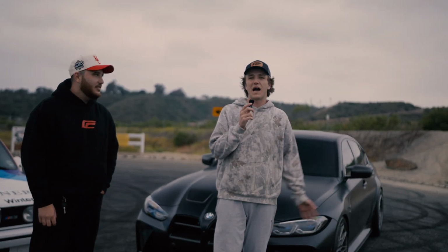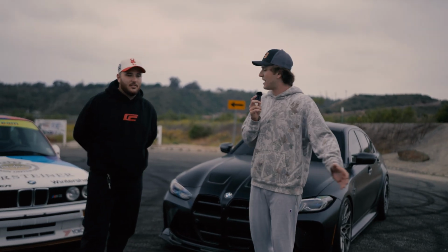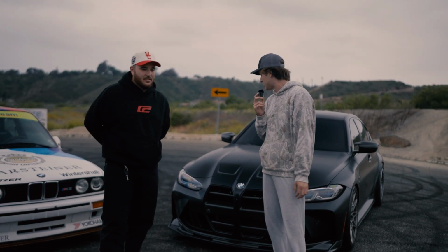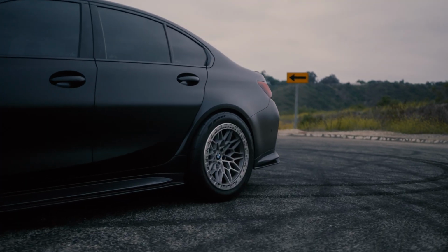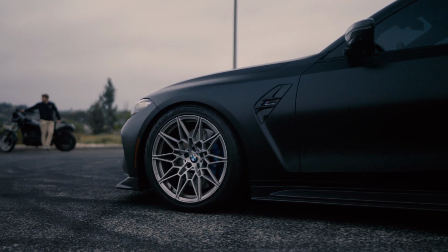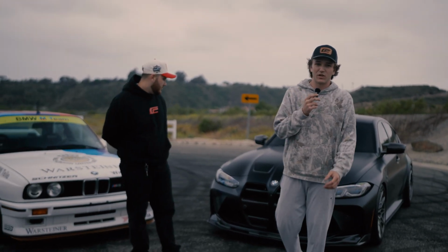So the difference in power and technology, we'll have to dive into the interiors of the car a little bit. But it's very advanced. I mean, what is that, 30, 40 years difference generation on the M3? So a lot has changed. I can't say that one car is necessarily better than the other, because if you're talking about performance or drivability, every car is going to have their thing that's better than the other. But overall, they're both sick cars. It's really cool that we have the first and current generation of the BMW M3 here behind us.